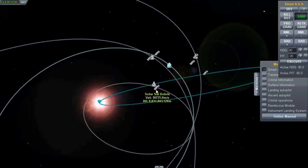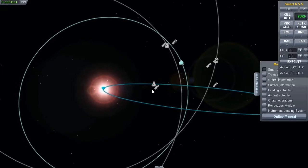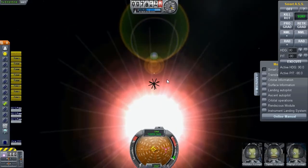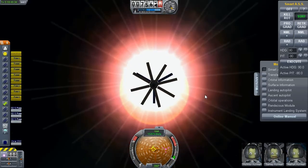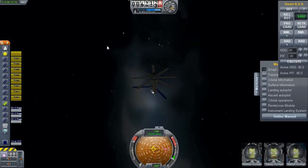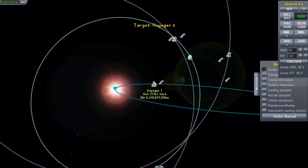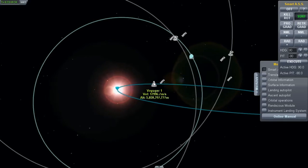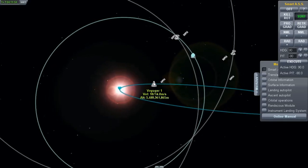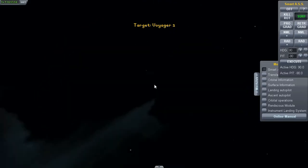Solar sat debris. And there's Kerbal. Oh, good God, that's getting brighter and brighter and brighter as we approach. We are currently going 18,000. I'm amazed the solar panels just haven't mysteriously broken off for no apparent reason.